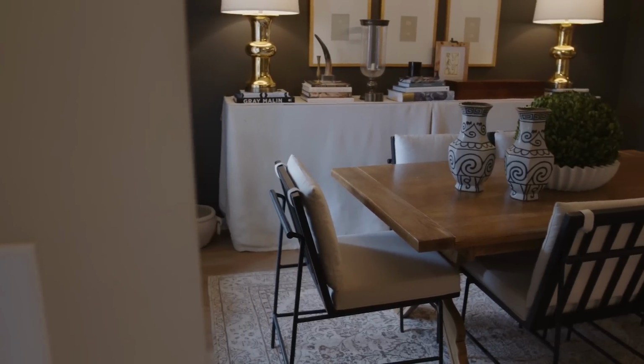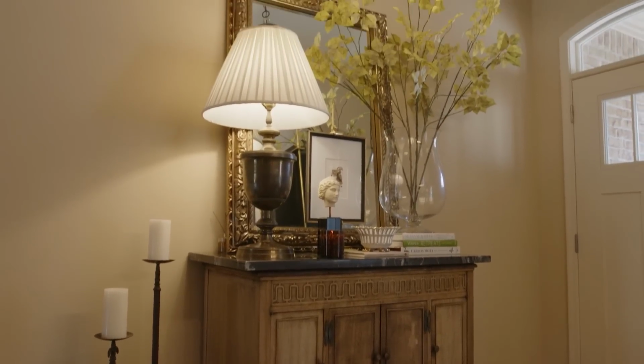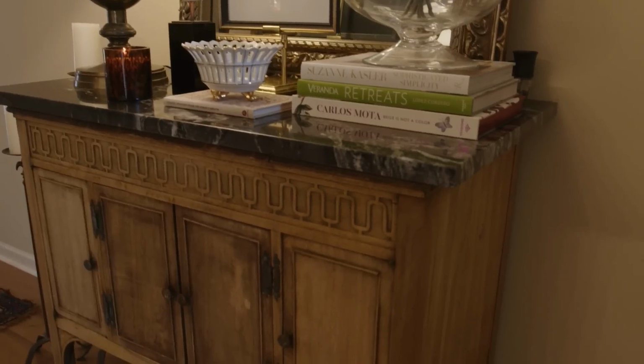Welcome to our entryway. This is one of my favorite vignettes in the house, simply because this is the first thing you're going to see. This is a favorite piece of mine. You will see that throughout the house there's a ton of favorite pieces of mine. This is one that Blake and I worked on together.